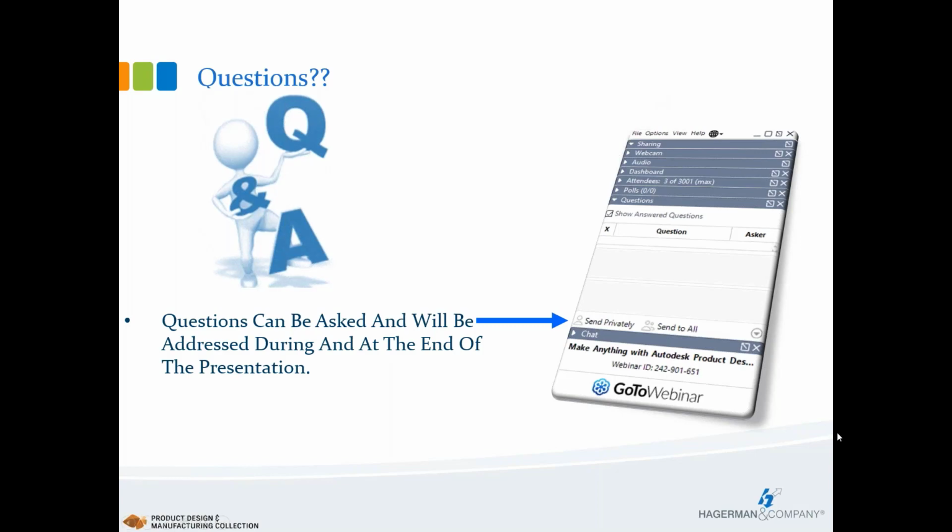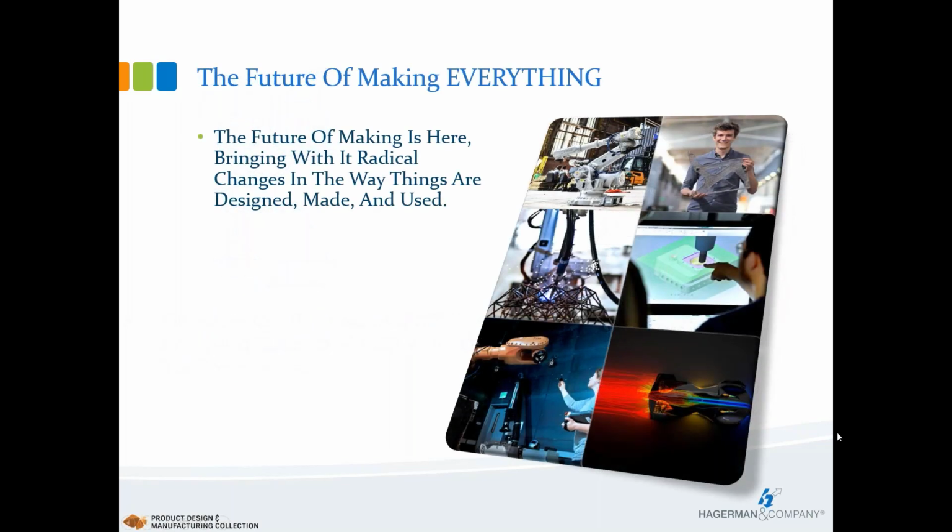So as we're getting into the product design and manufacturing collection, the future of making anything, the future of making everything, and the future is here, right? So we've heard that before, the future of making. Why is that? Why are we constantly talking about that? It's because the products that are currently being introduced to the market force us to rethink how we imagine, how we design, and of course, how we manufacture those.